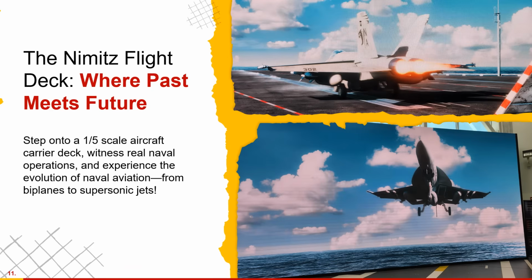All right, this is where the past meets the present. The Nimitz flight deck is a 1/5 scale replica of a real aircraft carrier deck, complete with footage of actual operations. It's like stepping into the future of naval aviation.